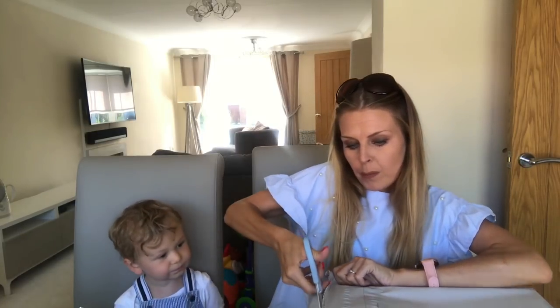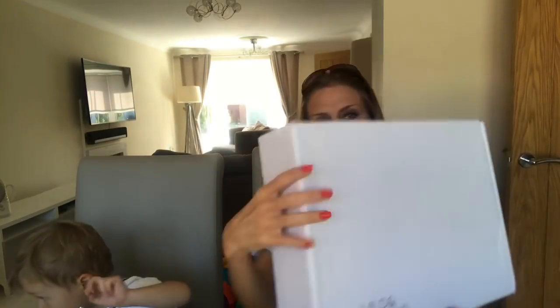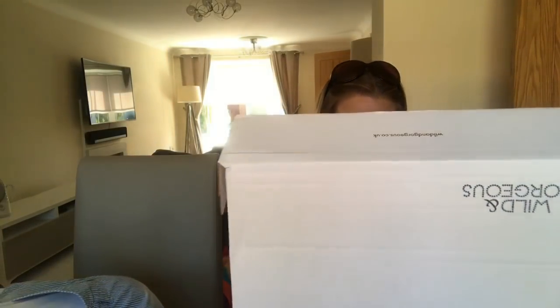This one I think I won on Monday, possibly Tuesday. Arrived the next day. It's from a company called Wild and Gorgeous. This was an Instagram win. There wasn't actually many entries on this. And it was for a £65 wool jumper. It is a doggy, isn't it?